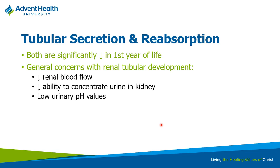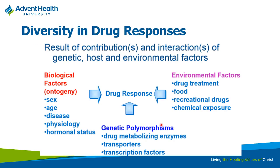So again, it's still good stuff to know. And again, looking at things like secretion and reabsorption through the kidneys, you're going to find that's going to be fairly well diminished. And again, that's all going to be affecting how well they can clear those drugs in terms of their half-life. So let's go and do a 10-minute break.